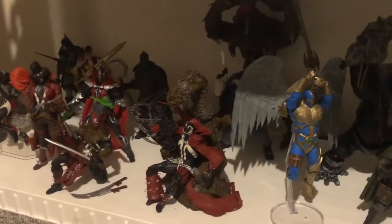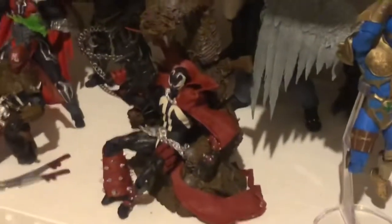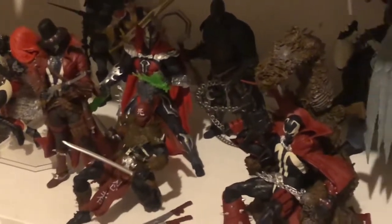And then here's the Spawn shelf. I didn't show this in the last video because it wasn't complete. I finally have that Throne Spawn. Had him for about a month. He's my centerpiece on this shelf. I've actually gotten a lot of new Spawn figures in the last month. I still need Haunt and Overkill, and then I'll have everyone.